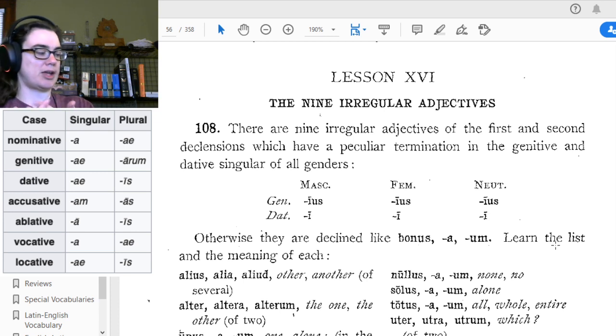Now, you're probably saying, why would they do that? It's because they're archaic. They're old. And there are certain words, because of how frequent they are, they retain older forms. Or they change more. It's like one of the two. Like, the verb to be just changes more. These adjectives just maintain some older endings.